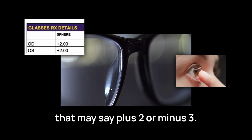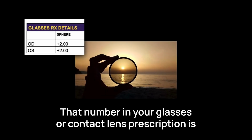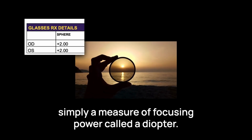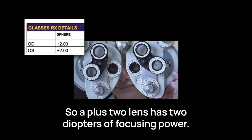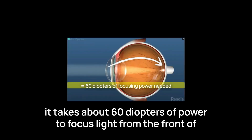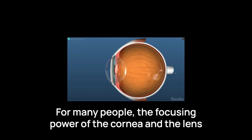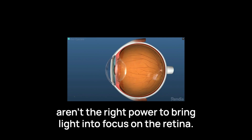When you get a glasses prescription or contact lens prescription, you may have noticed that they have numbers to them that may say +2 or -3. That number in your glasses or contact lens prescription is simply a measure of focusing power called a diopter. So a +2 lens has 2 diopters of focusing power. It takes about 60 diopters of power to focus light from the front of the eye to the back of the eye. For many people, the focusing power of the cornea and the lens aren't the right power to bring light into focus on the retina.